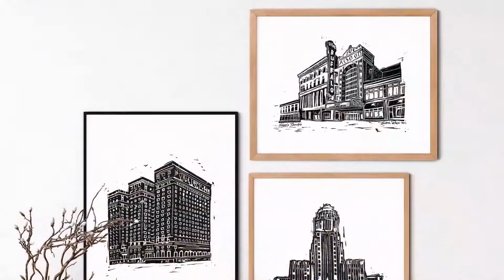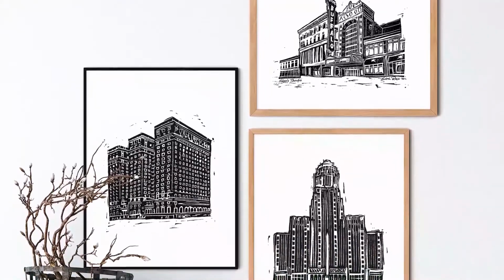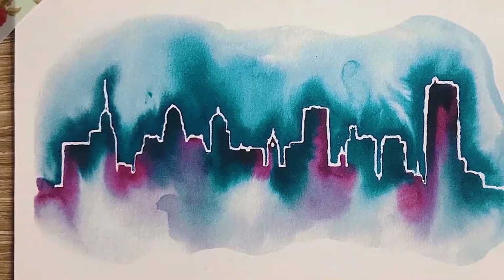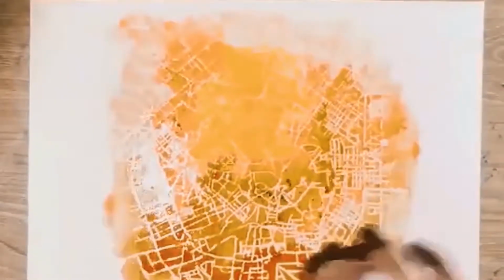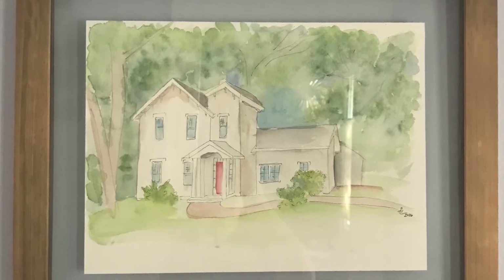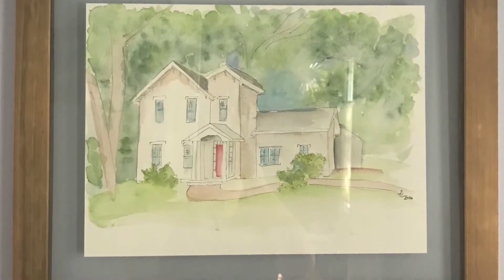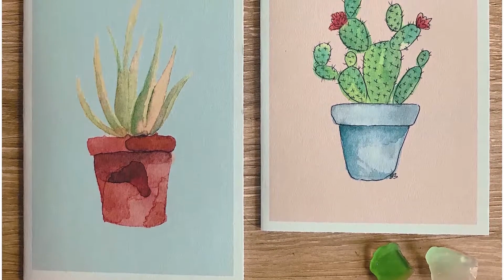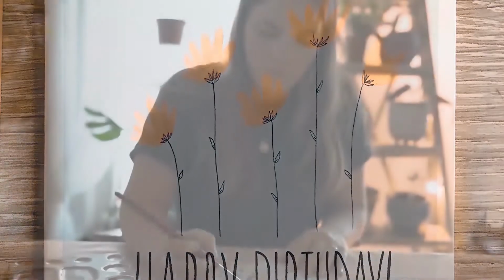Ever since I was in high school, I wanted to move into the city, and that's really reflected in my earlier work, doing a lot of Buffalo skylines and maps. In the last year or two, I want to buy a house in the woods near the coast. And so I see that reflected with a lot more nature inspired pieces.